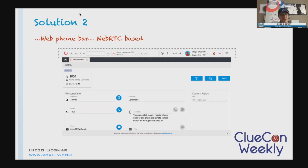Solution number one, let's now move to the WebRTC-based agent application. This is an example of what we have. It's totally web-based. We use it mainly with Google Chrome, but it can also work with Firefox, Safari now, Microsoft Edge, and many other kinds of browsers supporting WebRTC, you know.